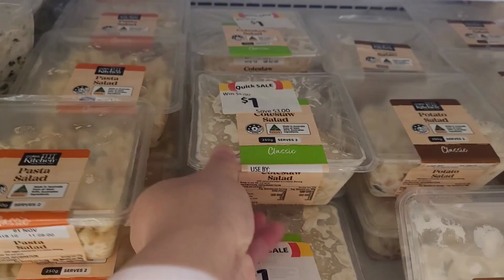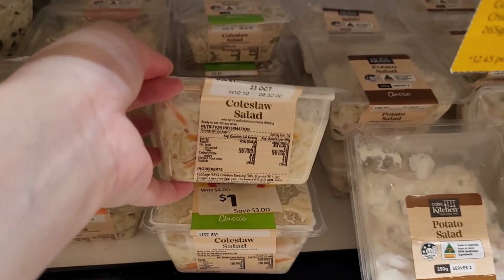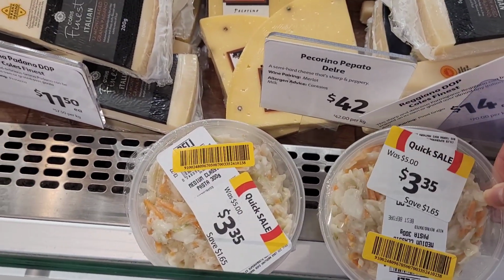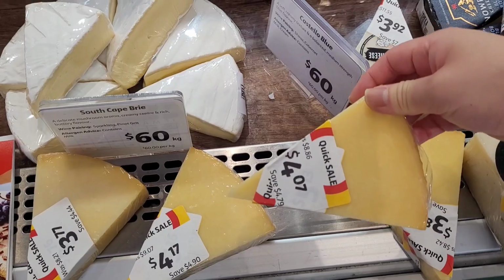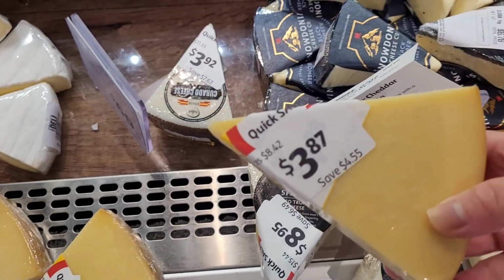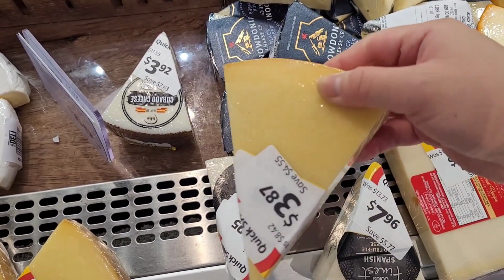On this next day, I went markdown shopping again. I saw the coleslaw salad, which was a pretty good deal, but I don't think I needed the coleslaw on that day, so I left it. I also saw some pasta salads and cheeses that were marked down near the deli, but I probably skipped out on all of this.